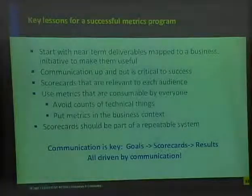So they can actually have that feedback loop: plan, execute, determine what happened, and then plan again. And again, communication is really what matters the most. The whole idea here is to use metrics to drive change in an organization. So you need to have scorecards that are tied directly to the goals you're trying to achieve. Communicate those effectively, and then you'll get the results that you're seeking.